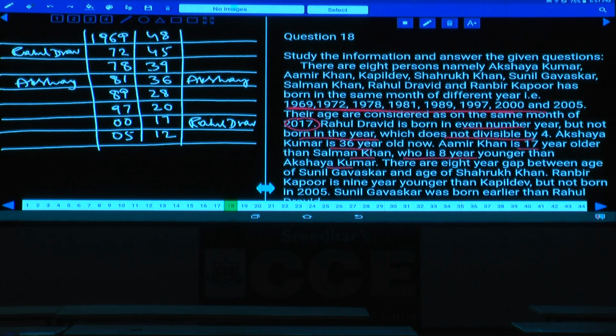Now this Akshay was 36 years old. This Salman is 8 years younger than him and this Salman must be 28 years old, isn't it? 8 years younger. Here, in the second case also, Salman must be 28. Then this Amir Khan is 17 years older than Salman. 28 plus 17 is how much? 45. And this Amir Khan was born in the year 1972 and his age is 45. Now in this case Rahul Dravid and Amir Khan will be in the same year, which is not possible. And the second case wherein Rahul Dravid was born in 1972 was ruled out.